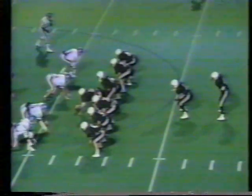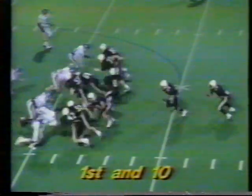Stoller splits out wide to the top of your picture at the right side. You don't see him, but he is out wide right. Lewis up the middle, now cuts it out to the right side, and a nice tackle by number 34, Orson Duran.